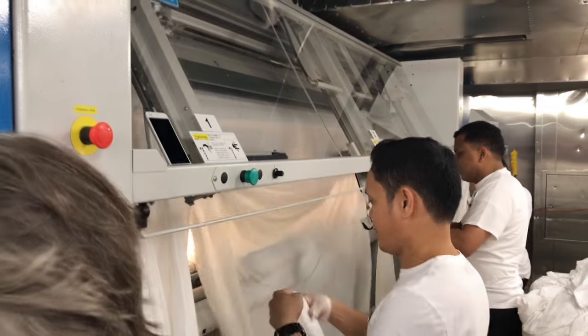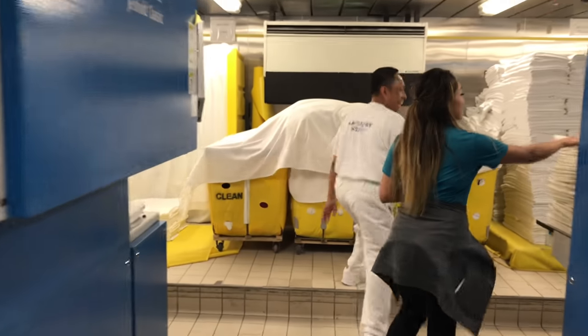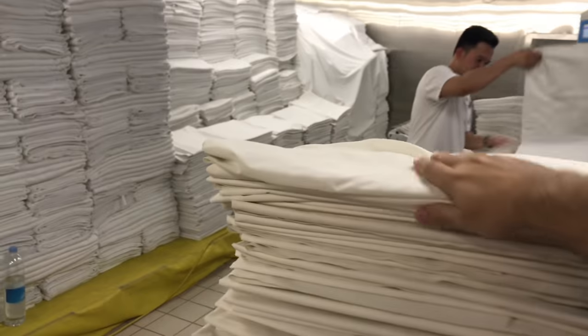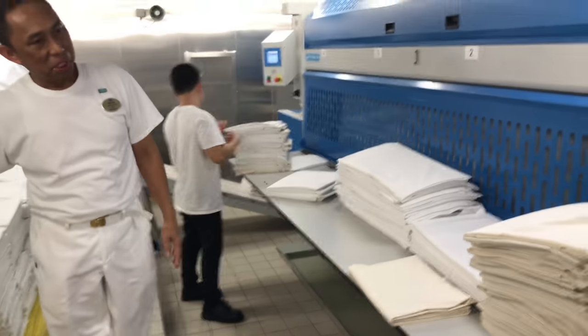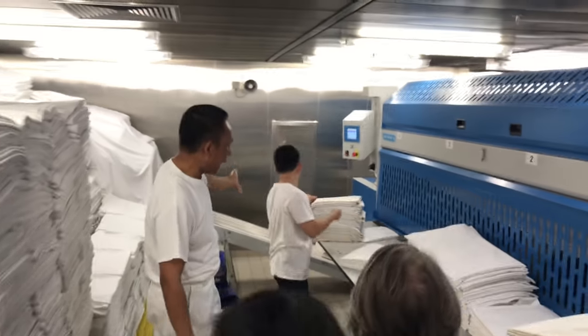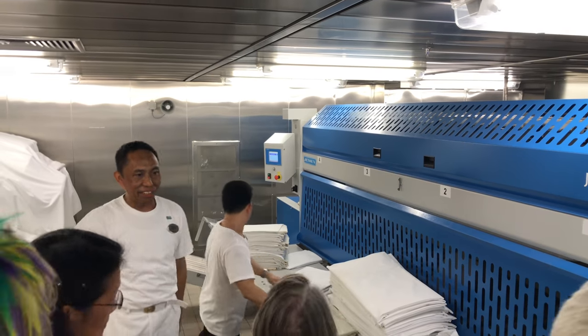Come here, access the other end. Yes, you can feel it. It's warm. You see, ma'am? That's incredible. Already dry. The folded, but it is automatic folding. This top one is with segregation, double and single. All dry. Good job. Thank you.